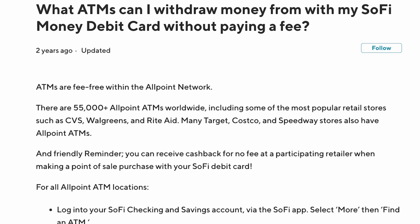Now, if you don't have that much money to put into the account, that's totally okay. There's no fees if you have under a minimum balance. And I do like that SoFi gives you access to 55,000 plus fee-free ATMs. This is all done on the Allpoint network.